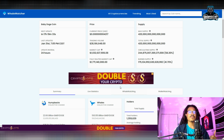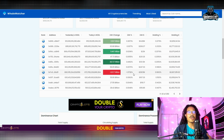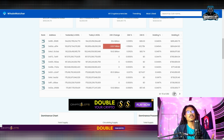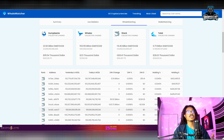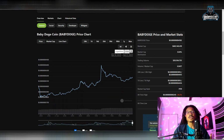We're even having some whales buying in and selling out. We have these whales here, 8.42%, but we have way more whales buying than selling. Over here, 28.72 trillion. That's a lot. 5.46 trillion, 3.53 trillion. They did sell 9.37 trillion, but still, the whales are buying way more than they're selling. The sales are just not looking as significant as the buys. So we're probably going to see Baby Doge continue to rise. A lot of people have been buying the dip, and I'm going to continue to do the same as well.